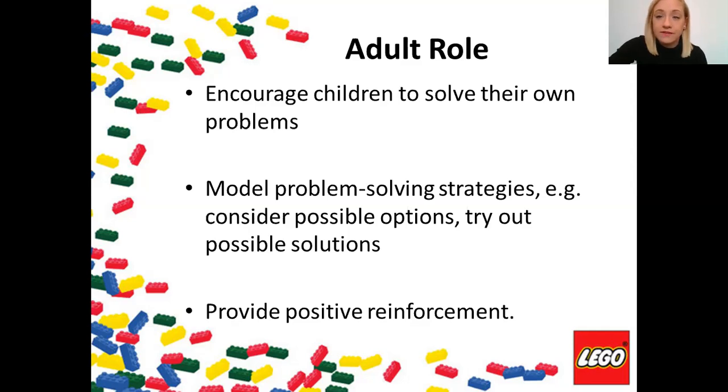So rather than just giving a solution, give a few options and let them choose the best solution to really support that problem solving development. And also to provide positive reinforcement. So they should feel success at the end of this.